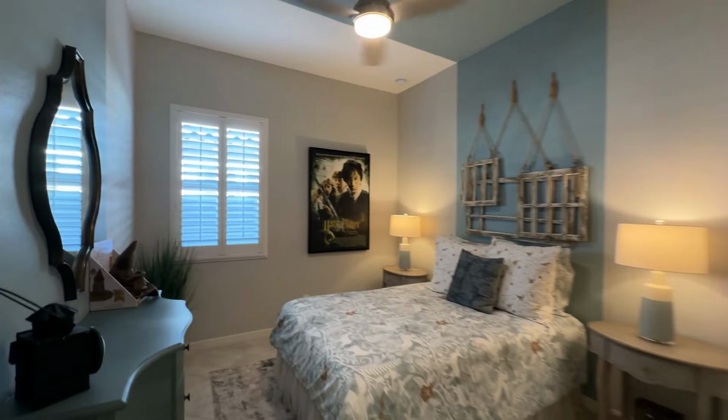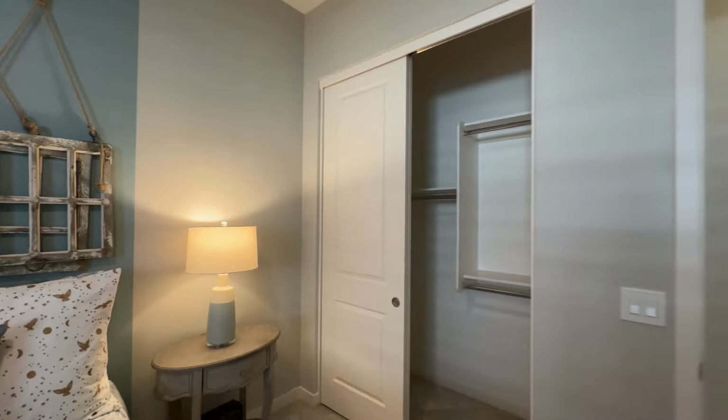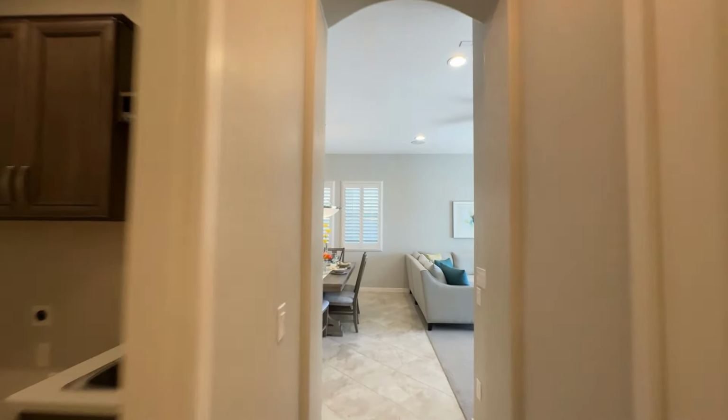So, your kids are going to have to decide which one is going to get the bigger closet, I guess. Maybe they can flip a coin. They can play rock, paper, scissors for it.